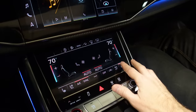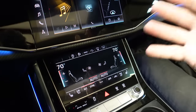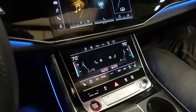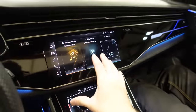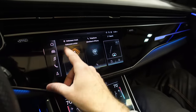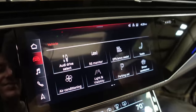The screen has tactile feedback when you push the buttons. So you are always positive whether you pushed a button or not. You don't have to just wonder if you were touching a touchscreen and nothing happened. You know in the Audis, they're very, very good. We've got, of course, map display here if we want, my phone, we've got CarPlay and our track listing here. But this one has some interesting new menus that you haven't seen before.